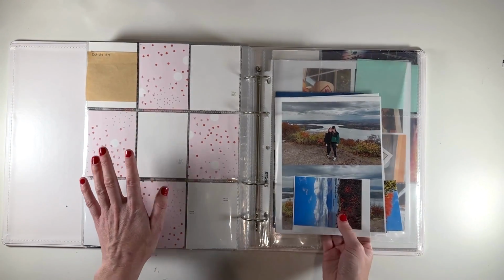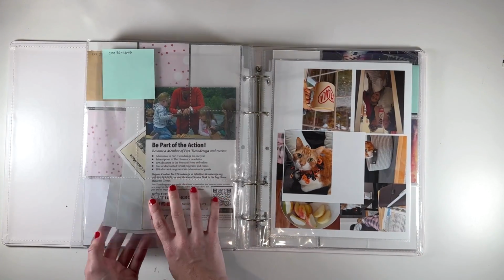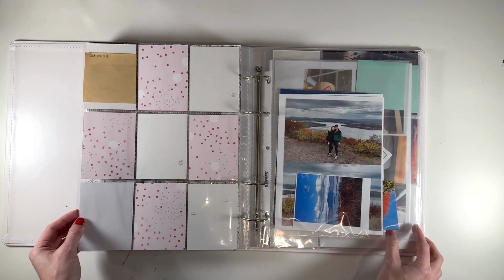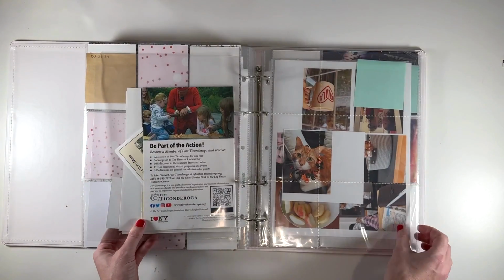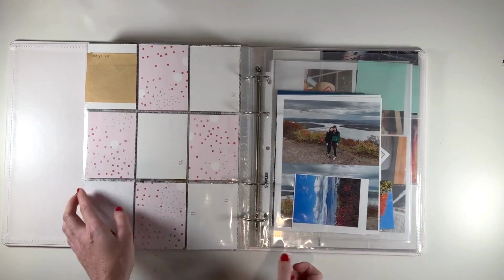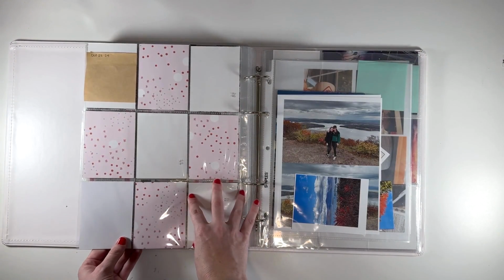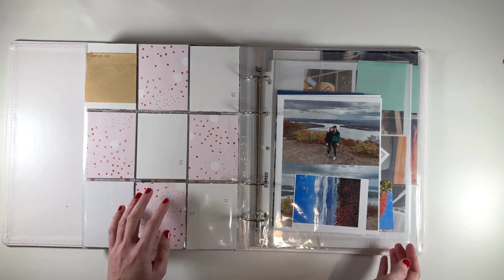You can also make a note on here what kit you're going to work with, different things like that could be very useful. So I have a spread in here, and you can see I have another one for the following week, October 30th through November 5th. So I've already selected the page protectors I'm going to use for those spreads. Now this side I have 9 3x4s, and this side I have 2 4x6 pockets. Something to keep in mind when working on your spreads is this week here had 9 3x4s, so the following week is going to also have 9 3x4s, just on the opposite side because it's the next page.